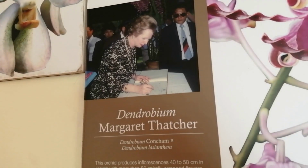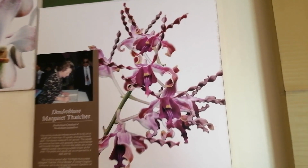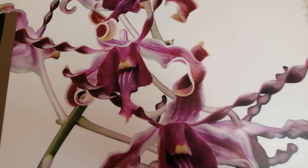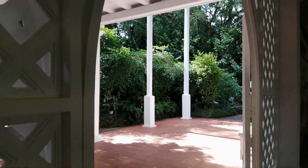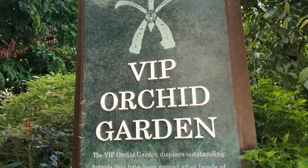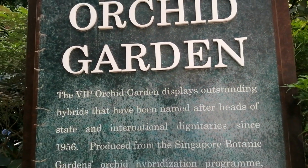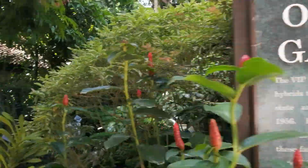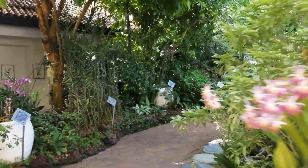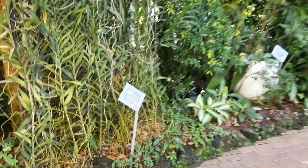Margaret Thatcher, somewhat divisive whether you like it or not. She has a beautiful orchid named after her for all eternity. Let's just go and have a look and a wander around. And there we are, it says it there, the VIP Orchid Garden displays outstanding hybrids that have been named after heads of state and international dignitaries since 1956. And each one has its own little plaque.